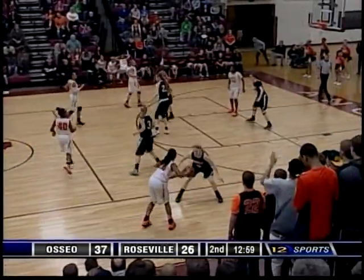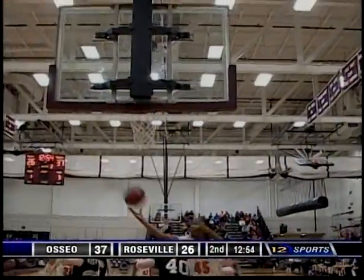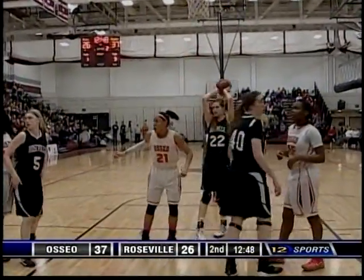It's exactly the kind of offense you want to get you going. Nice job of drawing the defense on the penetration and kicking out for the wide open 3. Here's Morton taking a 3 after the Porte offensive rebound.